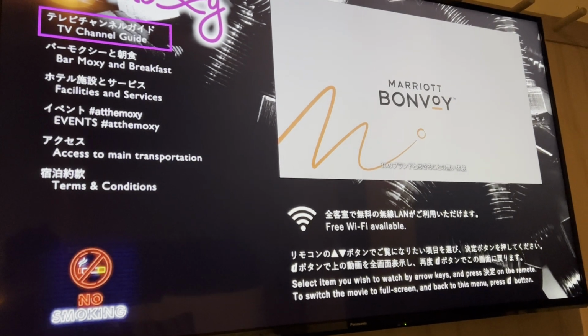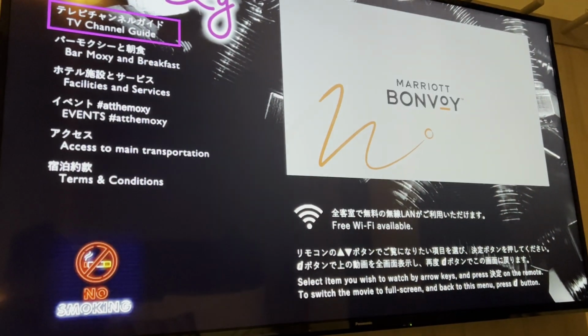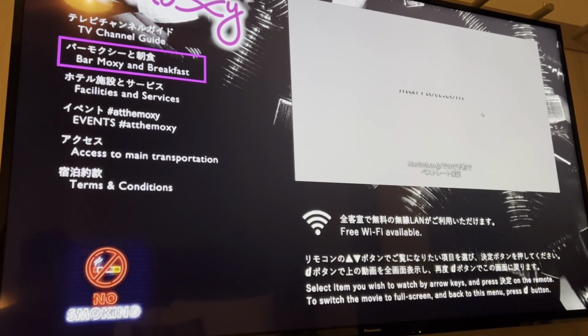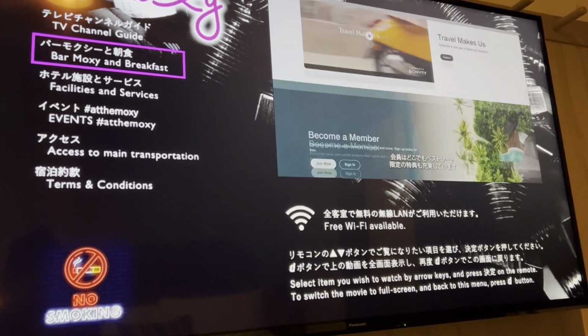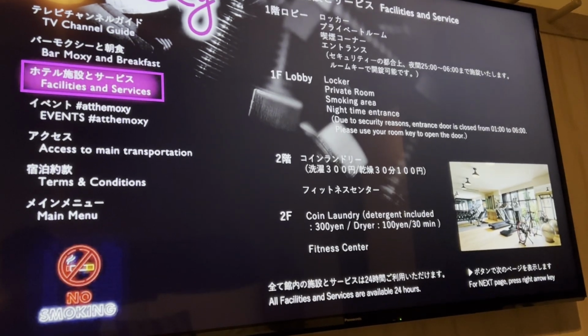Let's have a look at the Moxy facilities and services, which are displayed here on this very convenient, easy to navigate monitor. So you have the TV channel guide, classic, that you find in every hotel, but then you have the breakfast information, facilities information with the fitness centers.